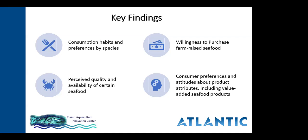Also of note, the majority of consumers indicated that they believe both farmed and wild seafood are healthy and safe foods. US consumers were more concerned about the environmental impact, sustainability, and welfare of wild fisheries rather than fish farming.